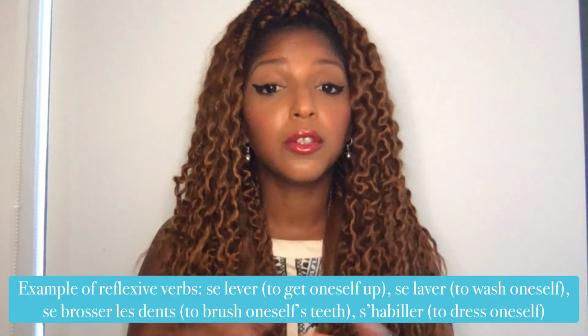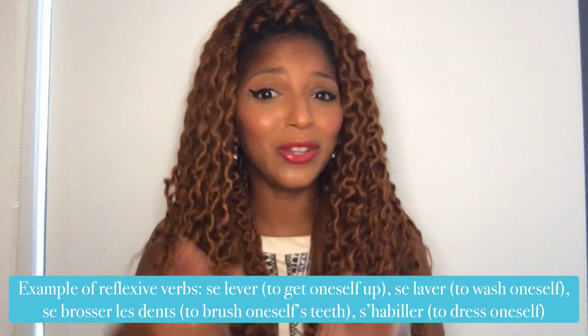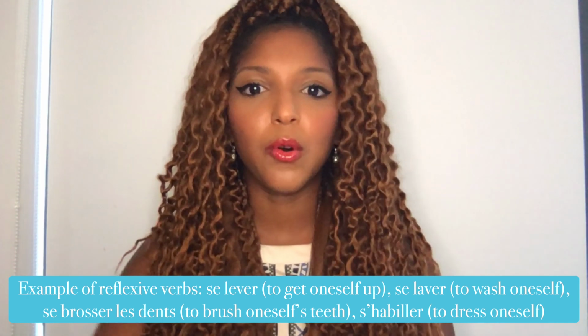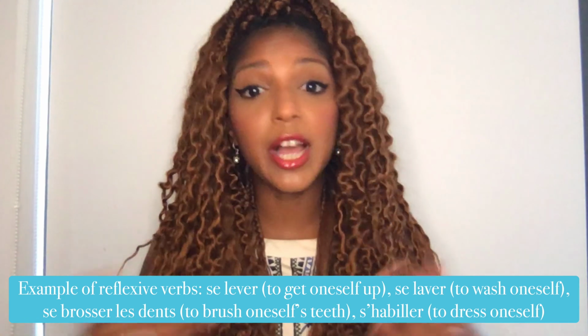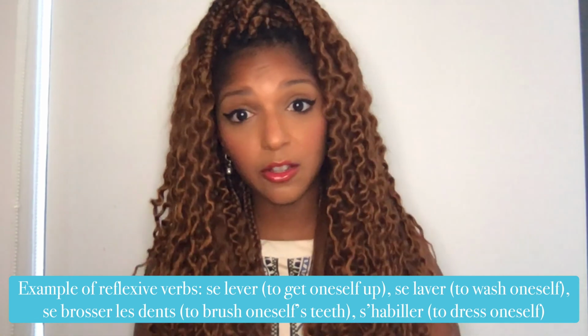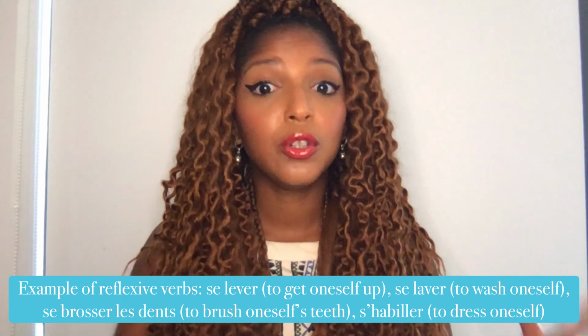Okay? So, se lever. Se lever means to get up, but it means to get yourself up. So another one is se laver, which is to wash yourself. Se brosser les dents, to brush your teeth. S'habiller, to get dressed.